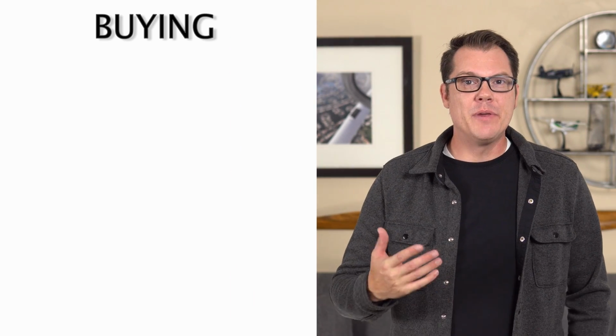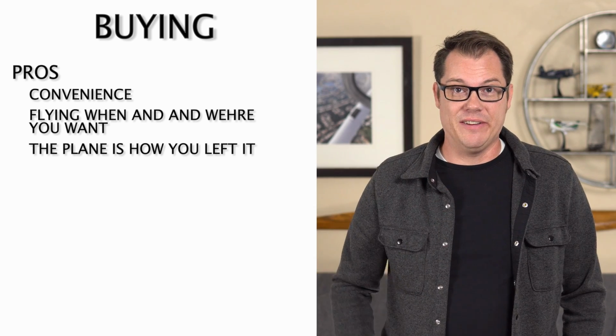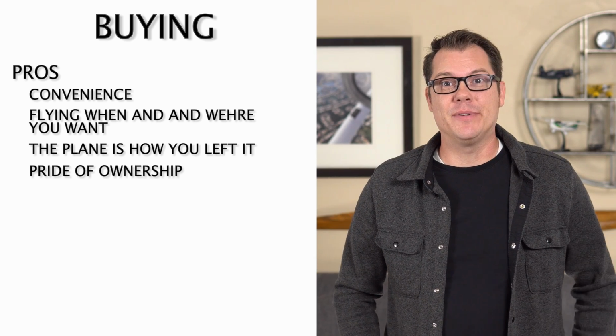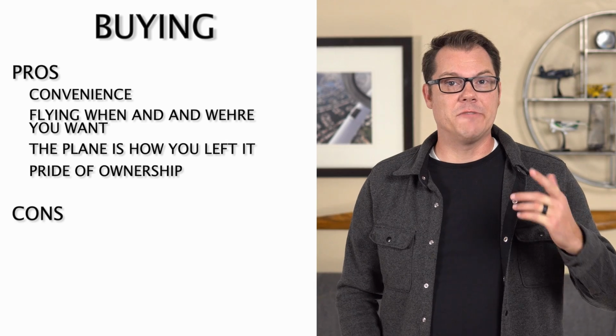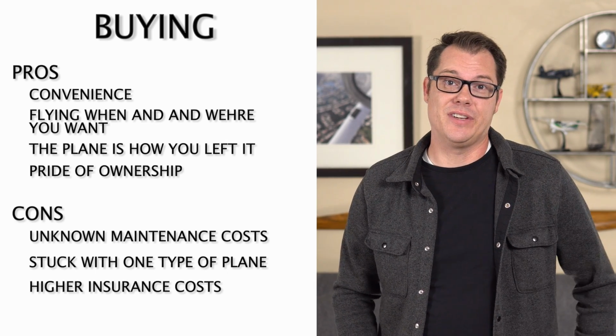Starting with buying, the pros are convenience, flying when and where you want, the plane is always how you left it, and the pride of ownership. Some of the cons are unknown maintenance costs, stuck with one type of plane, and higher insurance costs.